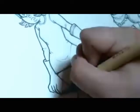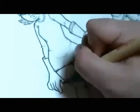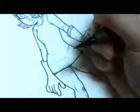I actually really love gloves, so any opportunity to draw a character wearing gloves is something I enjoy.